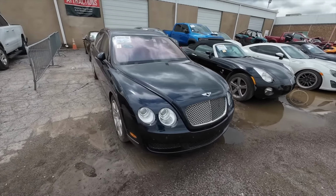If we're looking at, I don't know, $15,000 or so, somewhere between 15 and 20, I think I'm going to be all over this car. I do. I don't care about the dent, honestly. It doesn't even bother me.